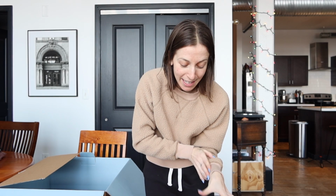So we decided to do a full upgrade so that we feel like both beds we have in the apartment are just as high quality and comfortable and like luxe feeling. So I am so excited that we invested in some more amazing bedding. I absolutely love Brooklinen. It is a dream of mine to one day work with Brooklinen.